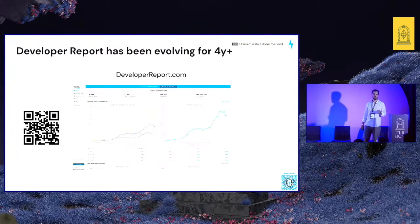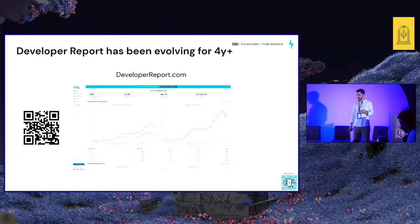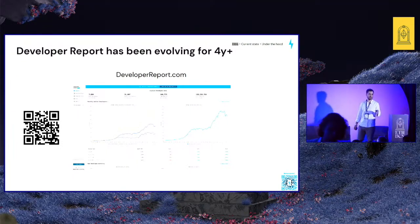The developer report has been out there for more than 4 years. It's a pretty unique piece where we explain the current activity in the crypto ecosystem. There's a caveat you have to keep in mind: all the data that we capture is open source, meaning that we scrape all of GitHub and other sources, but we cannot capture private repositories of code.